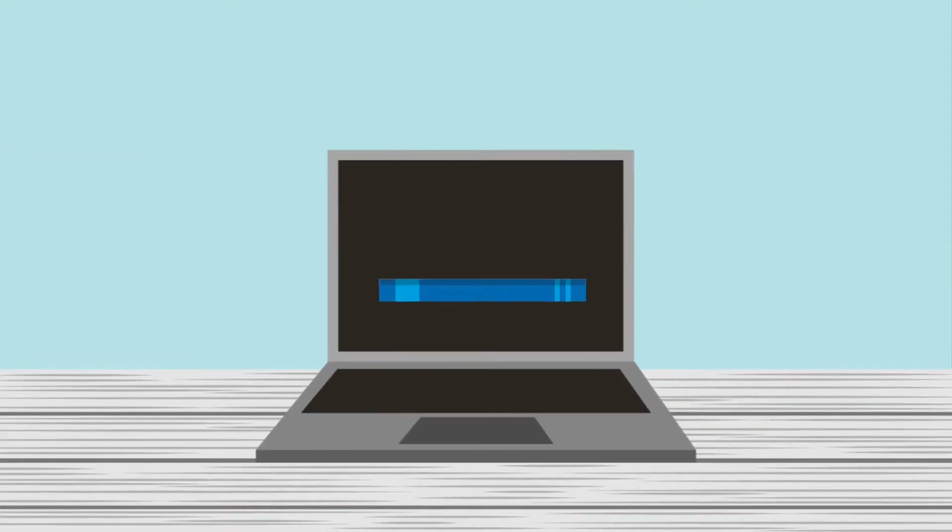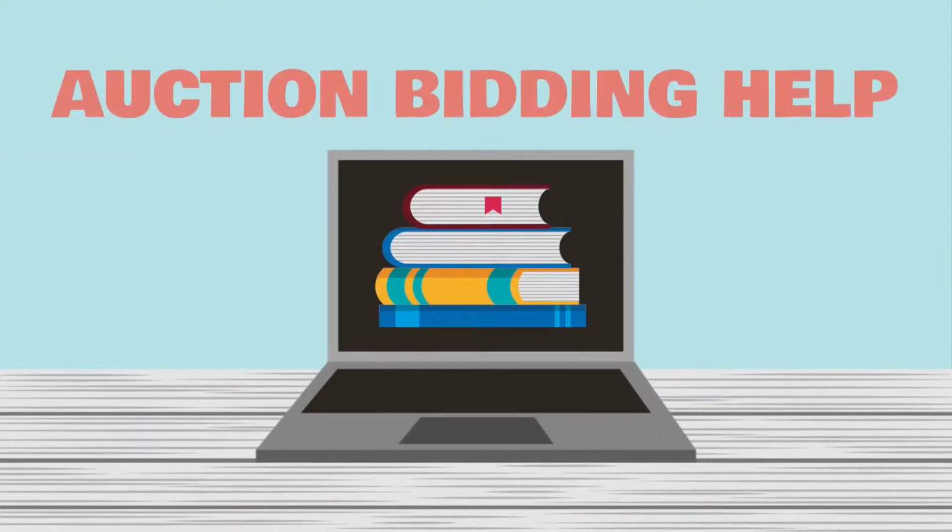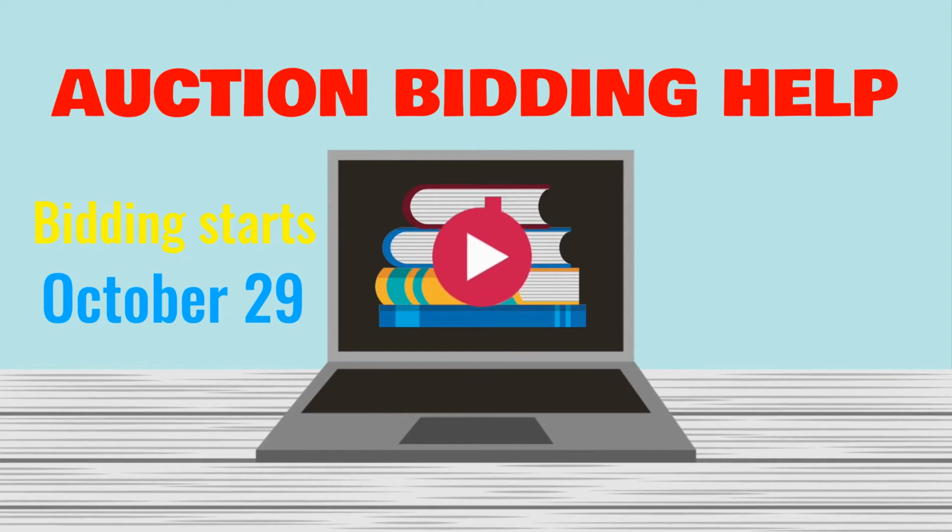Howdy, y'all. Bidding kicks off in our online Texana auction on October 29th. Here's a walkthrough of how it all works.